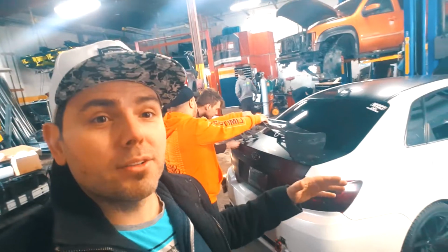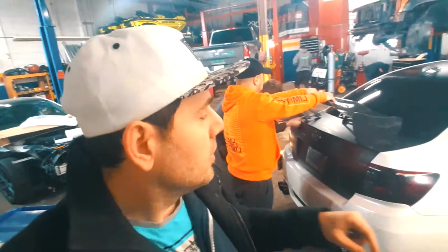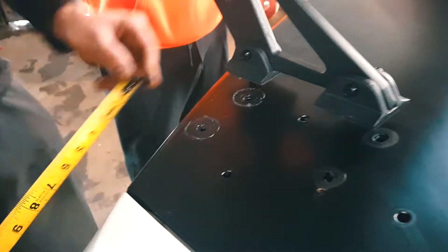We're on the final stages of the install. Martin right now is just measuring off where to actually drill the new holes. I got to get 6 1/4.